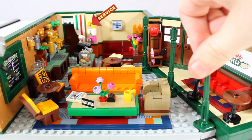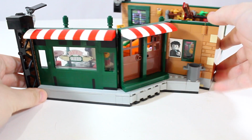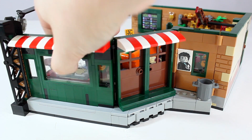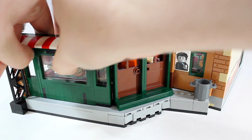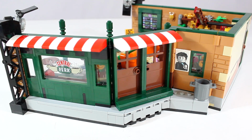Now there are some decorations on the outside as well, but not many. So if we turn this around so you guys can see an outside view, this is just the main part right here. The first thing you can do is pop out this window and turn it around. It has it in the instruction manual that you can do this, so you can display this the correct way as it's supposed to be, so you can read Central Perk from the outside.